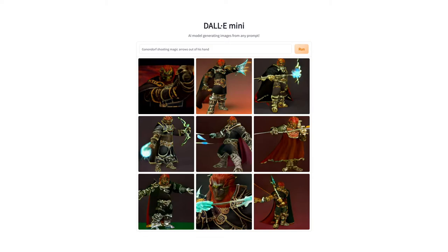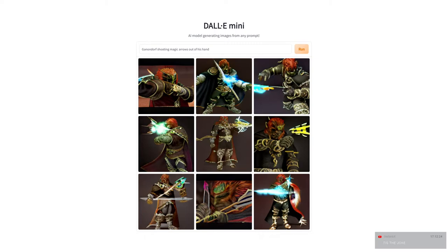Ganondorf shooting magic arrows out of his hand. I see a couple of bows. It didn't really want to do it. It didn't want to give him magical projectiles. If you add too many things, the AI gets confused. I see. And the bottom left one, he's just doing the "come at me, bro" pose. Well, this is the third or fourth version of this prompt that I tried, and it did get better as I got more specific. Oh, this is the best version of it. In fact, I think I did a couple of these. Is there any difference? No, it's the same prompt.